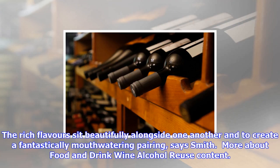And red wine goes with meat. A lot of people assume that only heavy reds can stand up to a steak, but you'd be surprised what a generously oaked Chardonnay, think Sonoma or Burgundy, can do when put side by side with a juicy hunk of meat. The rich flavors sit beautifully alongside one another and create a fantastically mouth-watering pairing, says Smith.